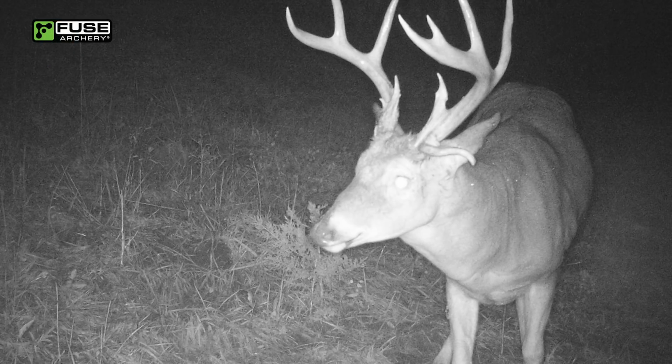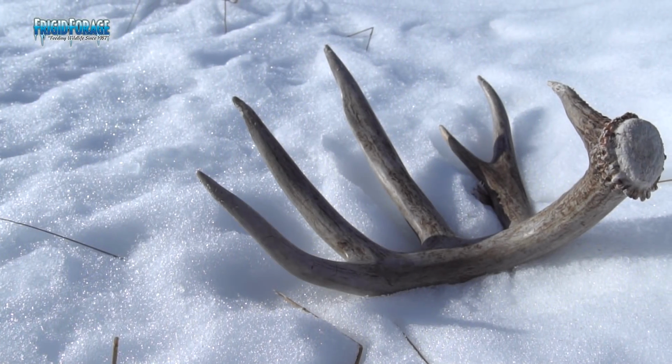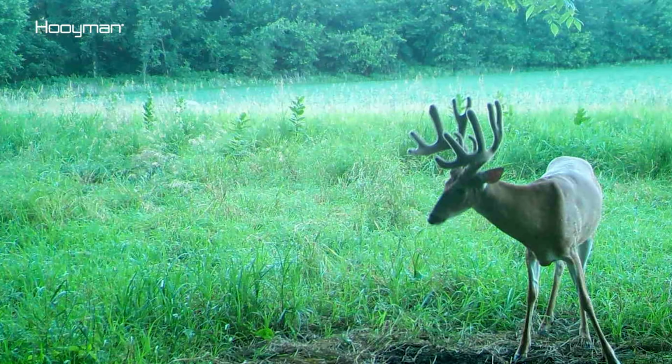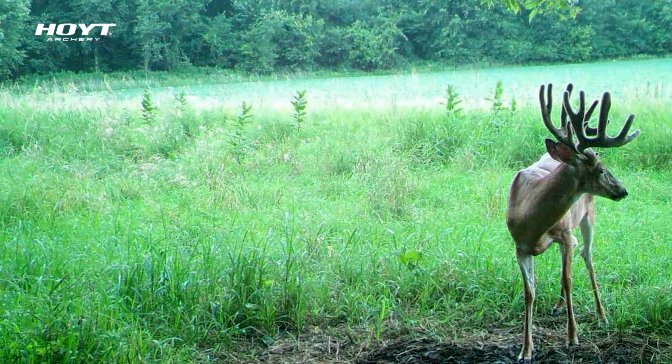I kinda wanna give you guys a little update on some of the bucks that I'll be chasing this fall. Back on the home farm, I've got 2 bucks. One is the double split buck, who I've had tons of pictures of last year, all summer, all fall. Ended up getting shot in November. We found a shed in January.